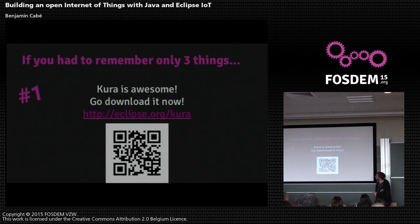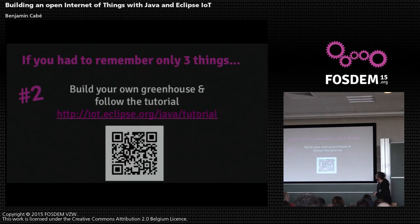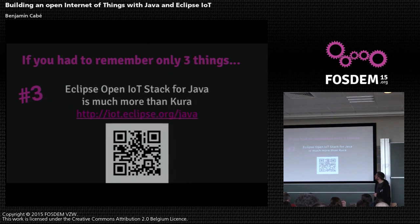I think I had slides for like 50 minutes and I didn't have time to cut. But I'm near the end. If you were to remember three things, go to eclipse.org/kura. Since you can't read it, you can flash the QR code, but it's pretty easy to remember, eclipse.org/kura. There is a nice, fully documented tutorial to recreate the demo that I have here and that didn't work, but that works very well on floor number 2, so please come and see it.